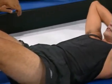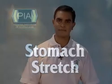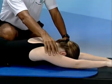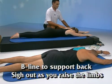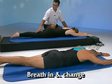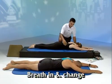and relax. In the stomach stretches, we'll be using both the arms and the legs to alternately work to strengthen up the back area. So, lifting the right arm, just slightly off the ground, breathing out, and making sure that you're beelining all the time. Change and lift the other arm. Breathe in, change, and lift the right leg, just slightly off the ground. Breathe in, change, and lift the left leg. And once again, breathing in and changing.